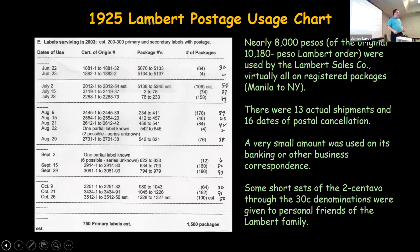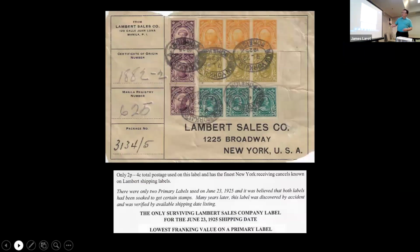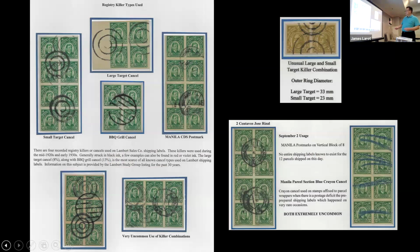There's no way you can find a complete label. They're already saying that there's no known complete label. And there are 12 labels, but only 6 primary. And they said there's no way you can find it. Go ahead, move to the next step. No, wait. Backward. One more. Oh, yeah, this one.